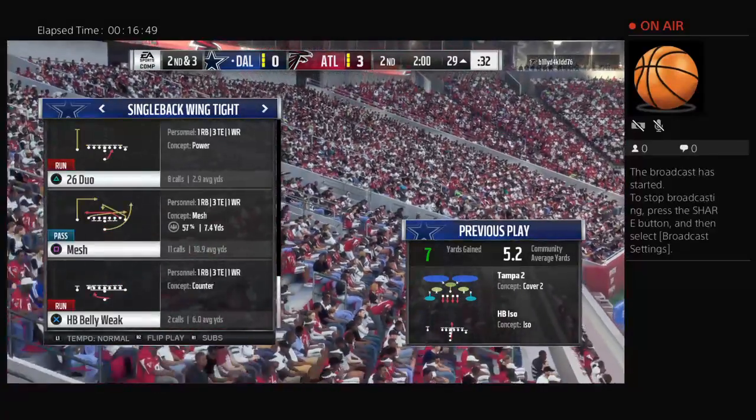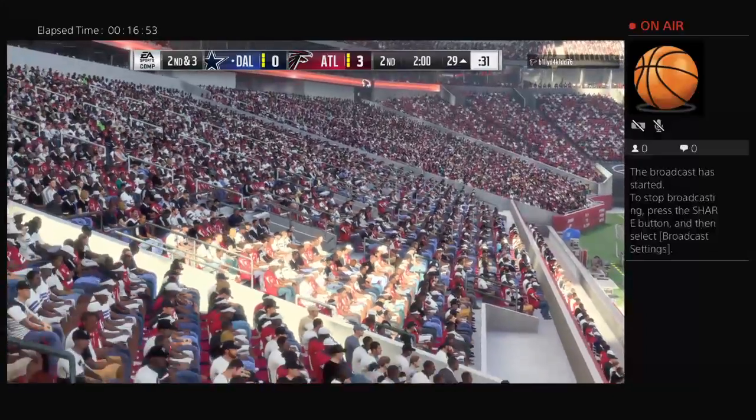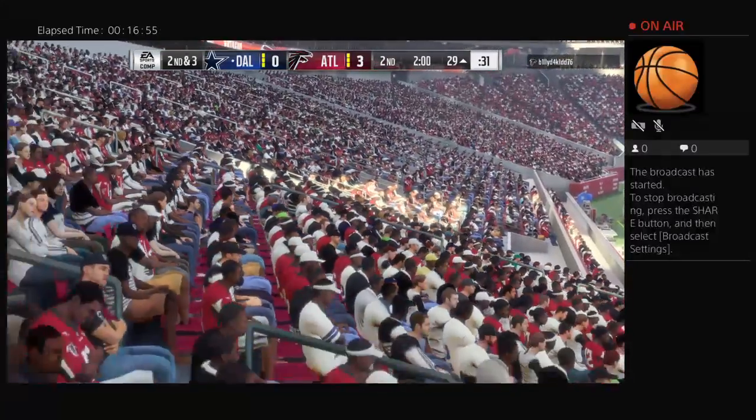2 minutes to go here in the first half. We're back to Atlanta right after this timeout.